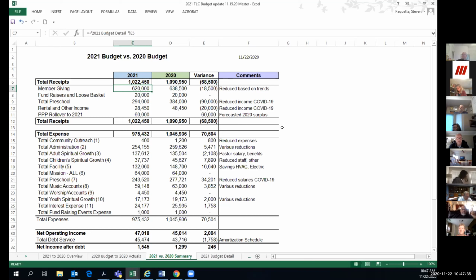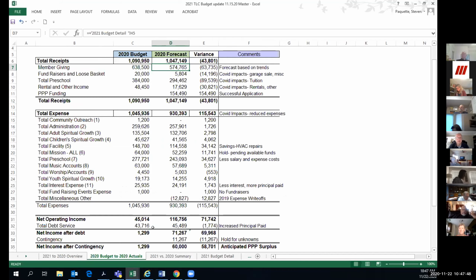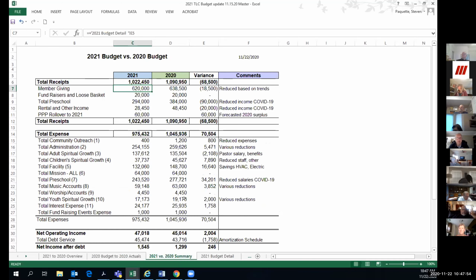In the presentation for 2021, though, we really are projecting a loss, net income after debt, a loss of 58,000 or so. So we've got our work cut out for us in terms of increasing the member giving and somehow, in 2022, balancing expenses and revenues. 2022 is going to be the challenge if we don't have a significant surplus in 2021. That's a good observation.